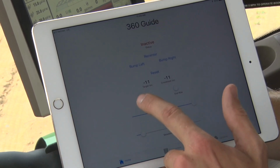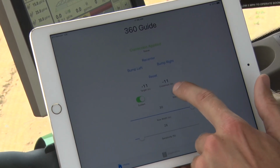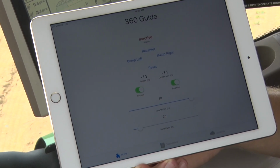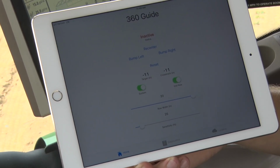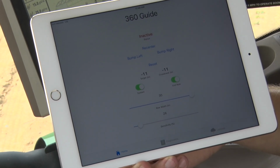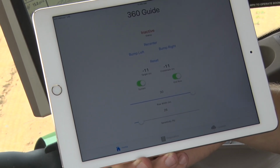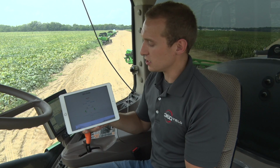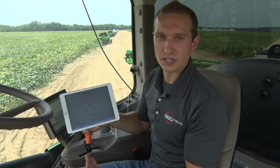This is also where you can turn your system on or use your end row management functionality, which will listen for the auto steer button to be pressed twice and to make sure that the steering wheel is not being moved and that you have good data coming in from the tactile feeler before it will engage. Using this, it allows you to use your 360 Guide system in the same way that you would use your existing auto steer system.